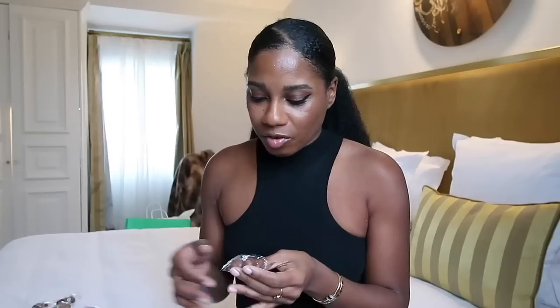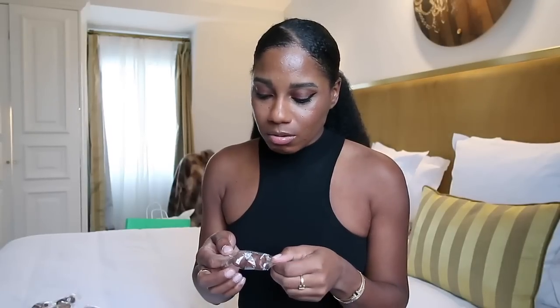Okay, so the room service guy just came and gave me a ton of these little chocolate covered marshmallows. Oh, I love this hotel. I'll give you the details soon.